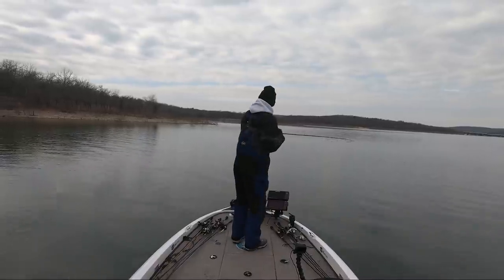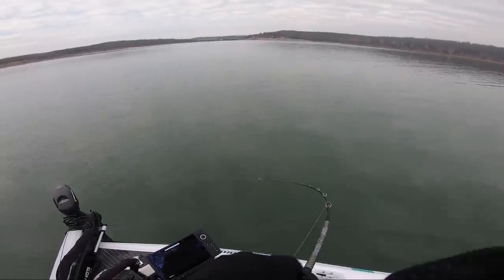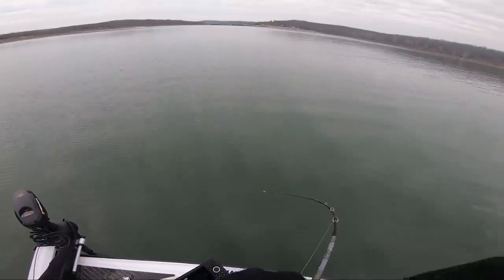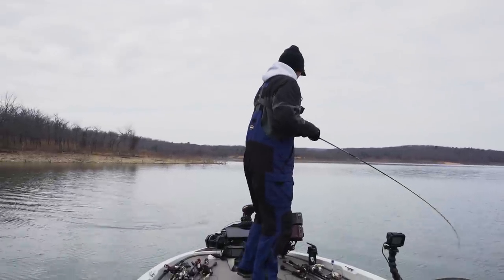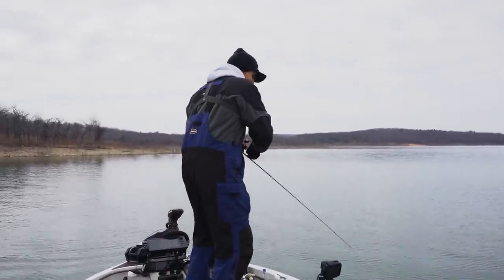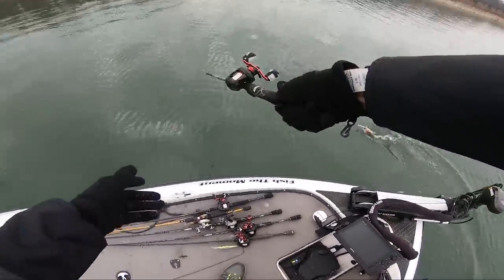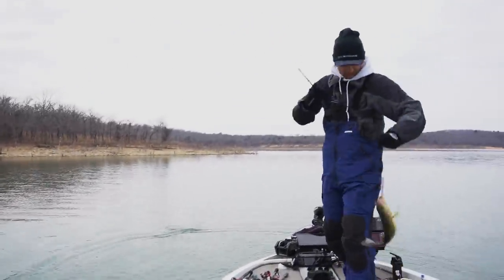Got him. Good one. Damn, my fish. Off this point here. Good one, on the jerk bait. Says you need electronics to catch fish. Stay on there, one hook on him. He's got a couple hooks in there. Stay down, fish. There we go, keeper right there.